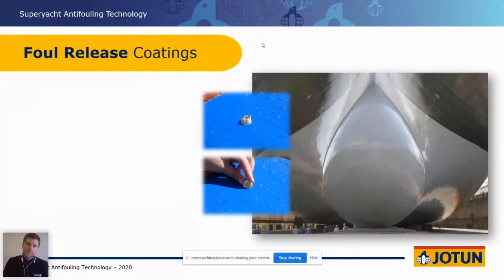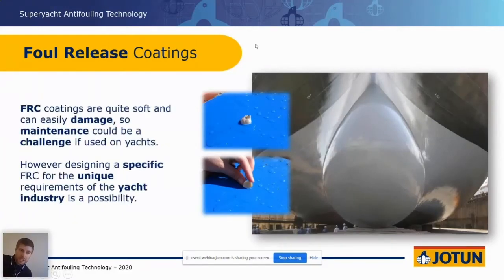Now, there are two types of foul release coatings. There are foul release coatings that have no biocides, so the idea is that the surface is very slick, and as soon as the vessel is underway, anything that's stuck to it gets released. But in my honest opinion, if we see FRCs entering the superyacht arena, it will be in the form of a biocidal foul release coating. This is the same principle, but with some additional biocides put into the product to ensure that it performs. You could see this in the industry in the next five, probably 5 to 10 years. It's quite possible.